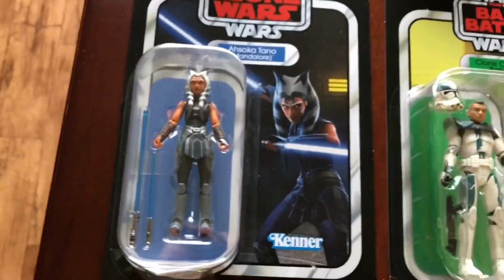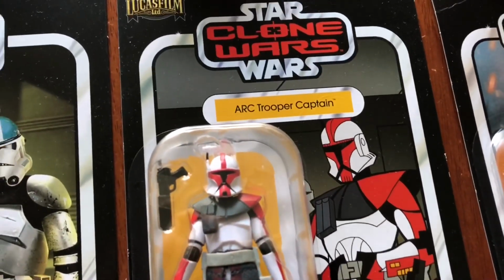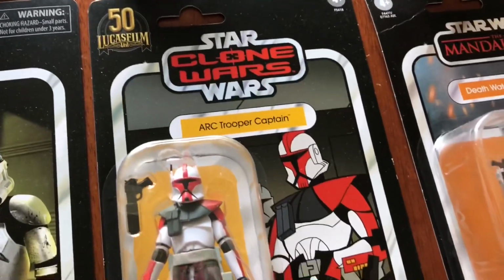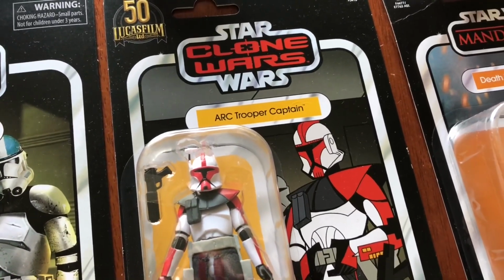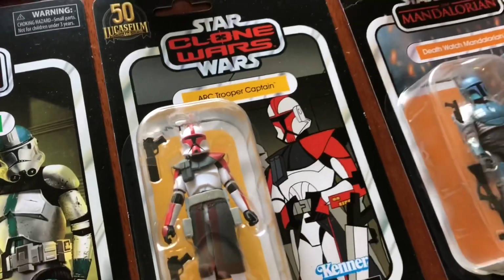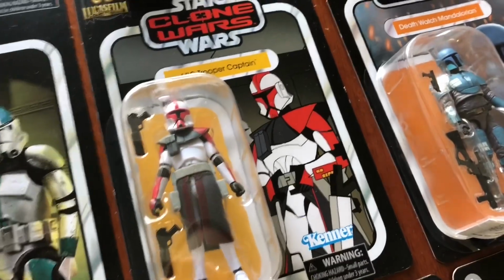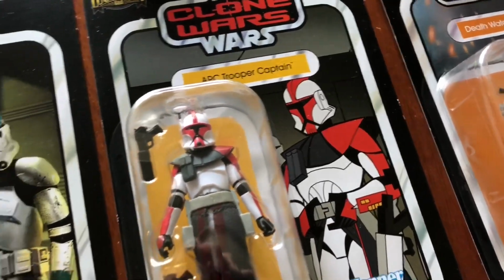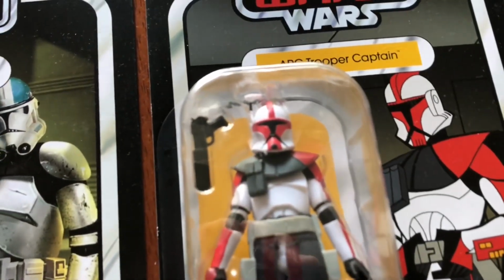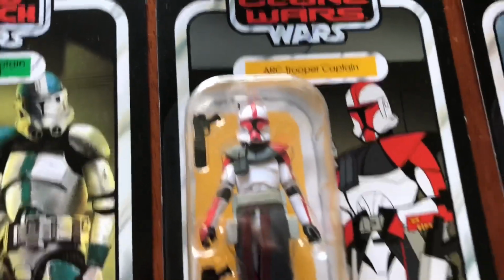And then we move over here. This is another one I want to highlight, the ARC Trooper Captain, aka Captain Fordo. And dude, I love these. I kind of wish I actually got more of them. I just got Fordo, and now I'm thinking maybe I should have got the whole line. I love these old Clone Wars card backs, because I love the 2D Clone Wars series, and man, look at that art. That's just nice, dude. I'm pretty sure this is the same Fordo as the one in that original release, but I'm happy it got a re-release because it is a pretty cool figure.